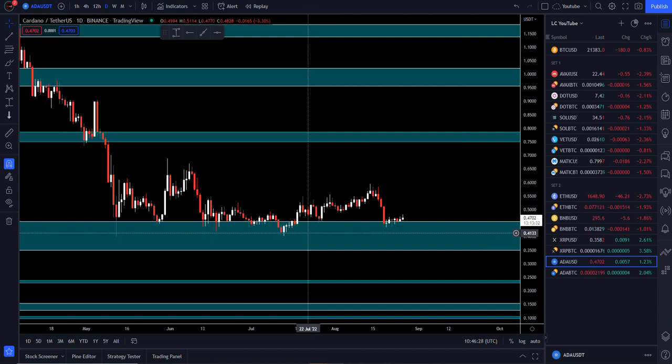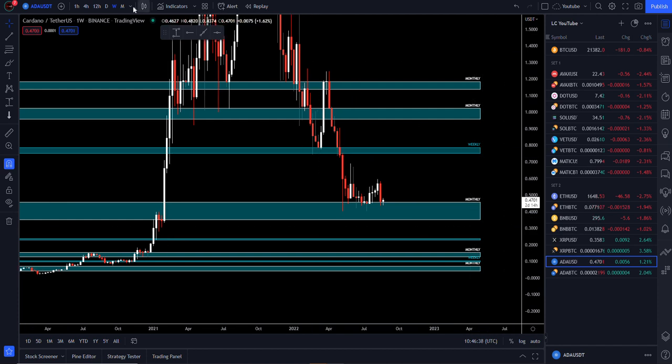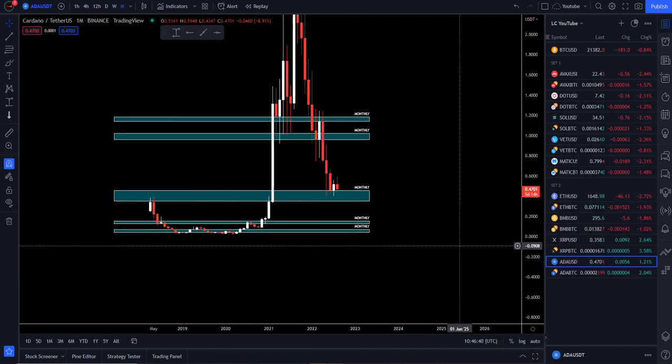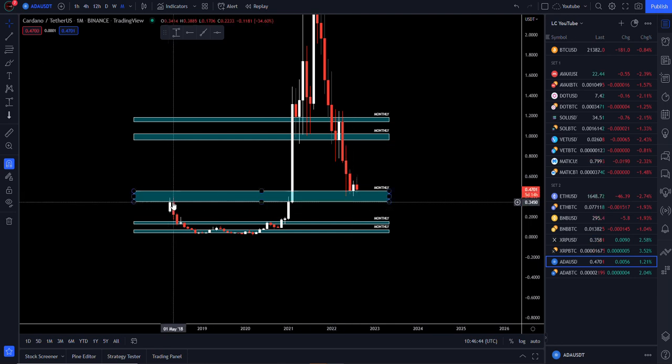22nd of July. Okay, so you might have got this little dip here on the 26th, which just caught the top of our box at around 47 cents. So it's quite a big monthly support zone, as you can see, but it takes into account all these wicks for the past 4 months and the start of price action here back in April and May 2018.